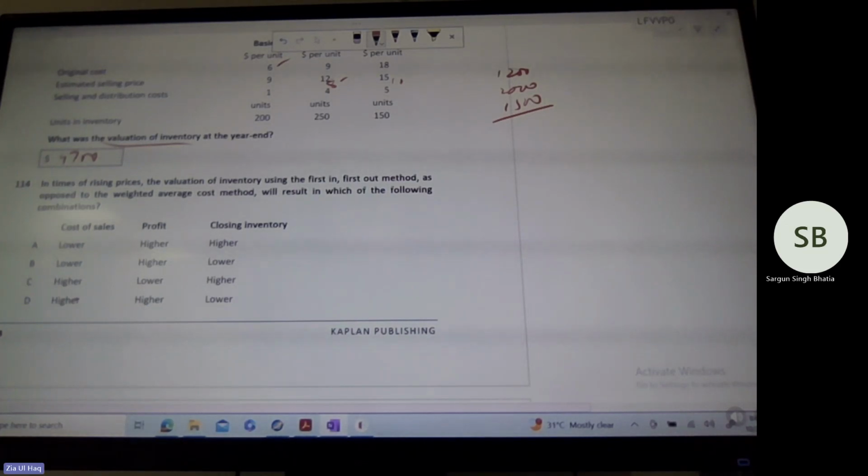114. In times of rising prices, meaning prices are rising, the value of inventory using the FIFO, first in first out method, as opposed to the weighted average cost method, will result in which of the following combinations? If prices are rising, using FIFO the closing inventory value will be higher as compared to AVCO. And if closing inventory value is higher, profit will be higher and cost of sale will be lower. What's the option? Option A.